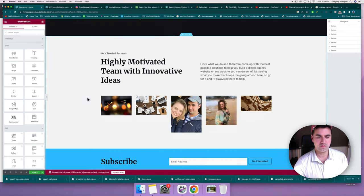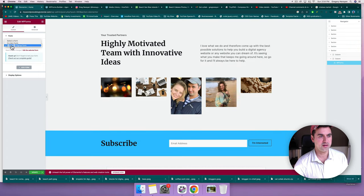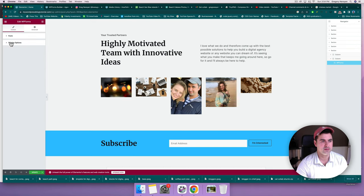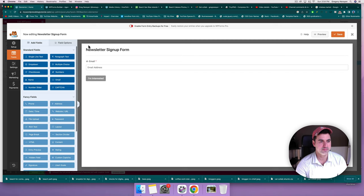So here we are in the form, and let's click edit on the input form. There it is, it's a newsletter signup form. Beautiful, and we can edit the selected form in WP Forms. So after checking out display options, not much there. So let's do it. Edit selected form. And here we are in our newsletter signup.